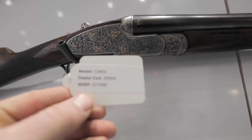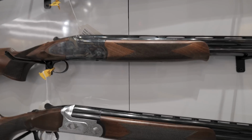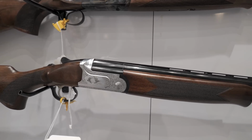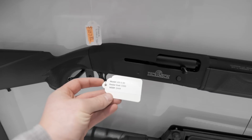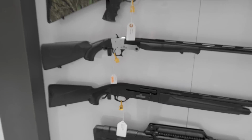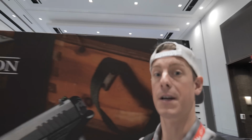Dickinson is interesting because they make from $400 semi-autos up to, you know, pretty expensive over-unders and side-by-sides. They really have a wide range from the entry level to a little bit higher end. $17,000 is the MSRP. Are they a high-end manufacturer? I don't know. You got guns like this, $699. It's quite the difference. And if we swing around the corner, I mean, they make pretty run-of-the-mill shotguns. $469 MSRP. So I don't know, kind of torn. I'd like to shoot some Dickinson. I haven't shot much of them. Should I check out Dickinson?